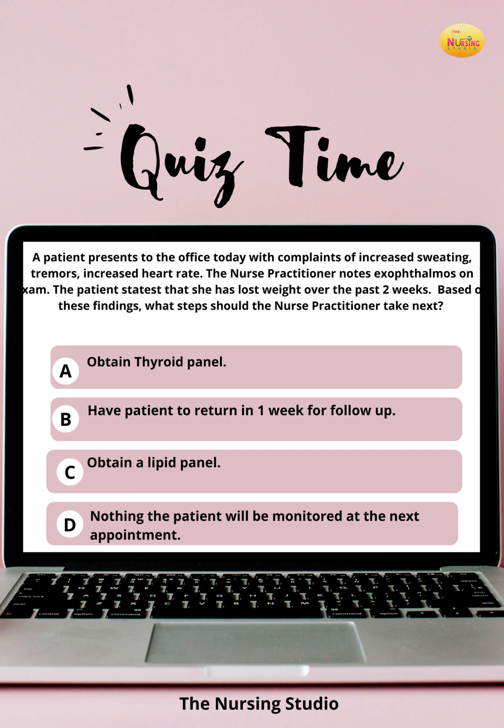All right, you guys, I always tell you to read the stem of the question first to ensure that you are answering what's even being asked. So, based on these findings, which steps should the nurse practitioner take next? So, what do we have? A patient came in complaining of increased sweating, they're having tremors, they have an increased heart rate. The nurse practitioner notes exophthalmos. So, the patient has some weight loss over the past couple of weeks.